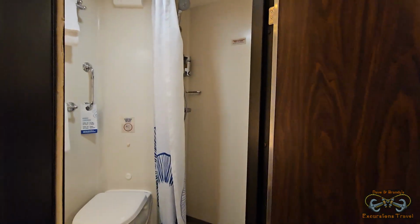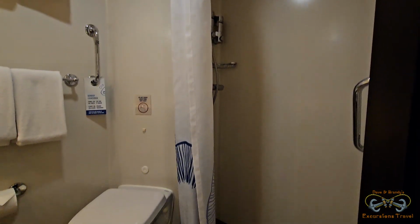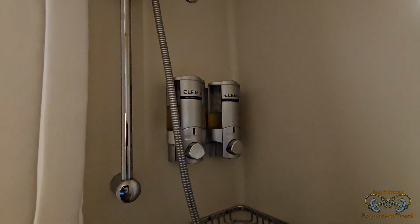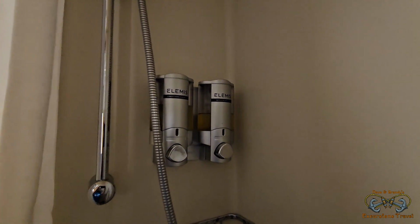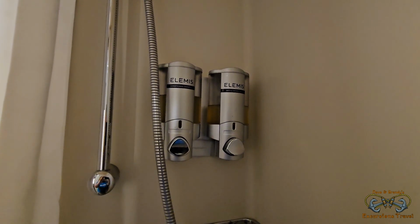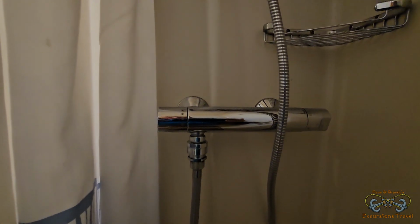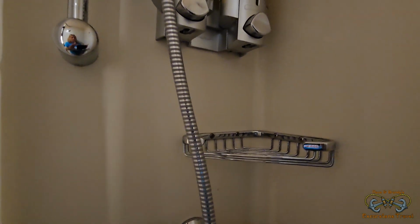Here we go. You got your cloth shower curtain. And actually inside, it's actually the nicer shampoo and body wash, the Elemis. I love this stuff. I love the smell of it. Shower head, you could adjust. Your temperature controls. Shower soap holder.